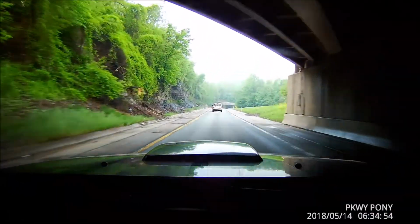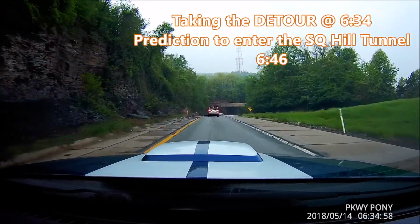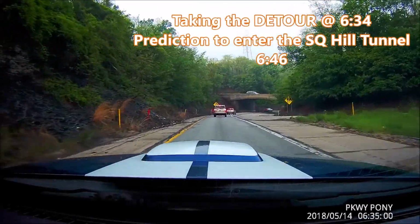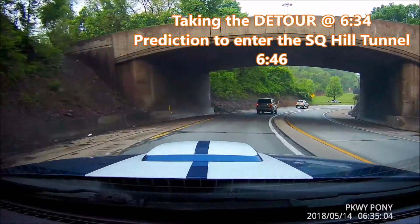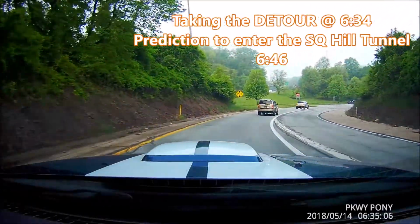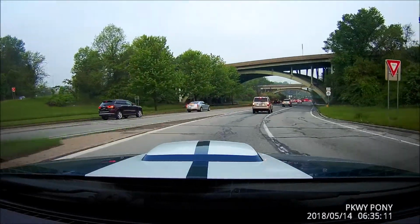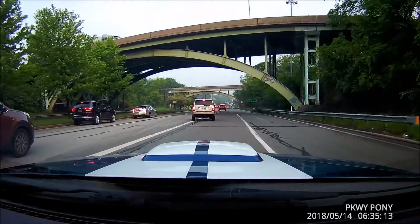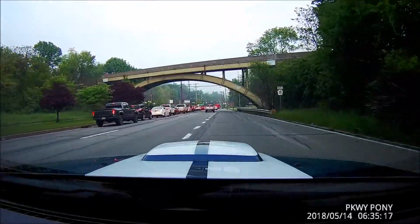6:34 was the time. I'm predicting entering the Squirrel Hill Tunnel at 6:46. Gives us about 11 minutes to navigate through the back roads.